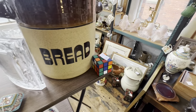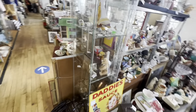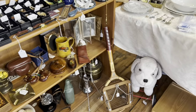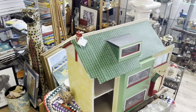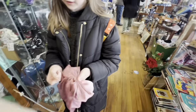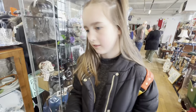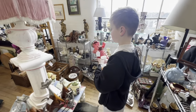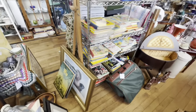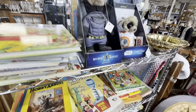Remember those? Were they from the 70s, I think, those bread bins. Daddy's sauce, I've just bought some brown sauce made by Daddy's. Get him up. What are they? Rings. A bow and a ring? Yeah. And that was Willow, my granddaughter. She's very creative, likes making things. Very artistic.